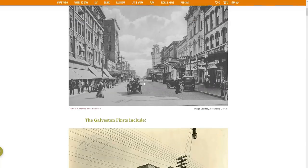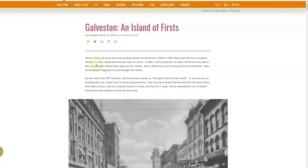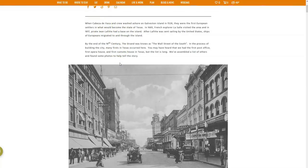Now, up here it does say that Cabeza de Vaca and his crew washed ashore on Galveston Island in 1528. They were the first European settlers in what would become the state of Texas. In 1685, French explorer La Salle visited the area, and in 1817, pirate Jean Lafitte had a base on the island. So that's basically it. People had been there, but no civilization, no towns or buildings or anything, just a pirate hideout. And they don't really mention the natives there. They do mention that they were there, but obviously not much said.